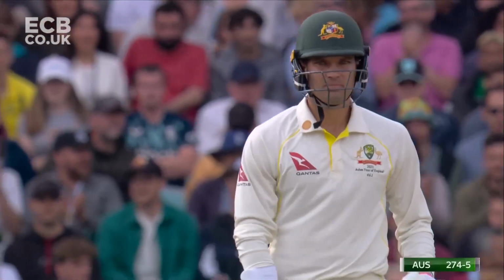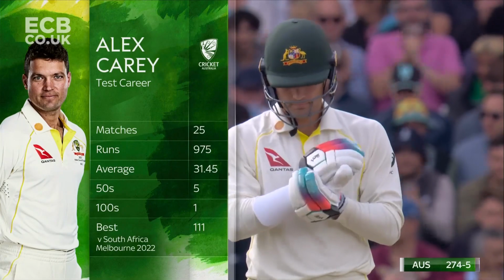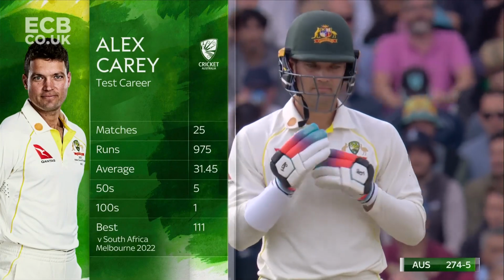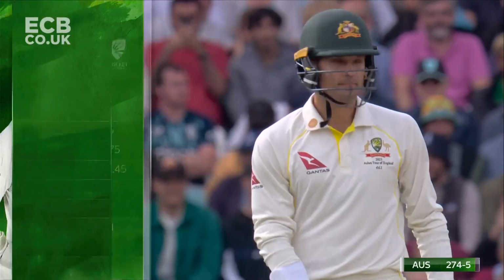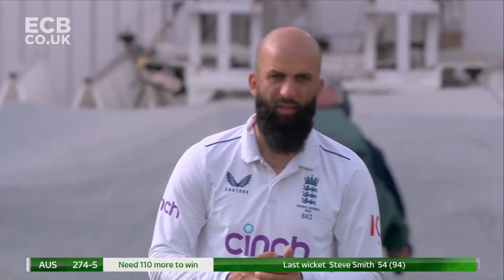Every English and Australian cricketer dreams of playing in an Ashes series. They probably also dream of being right in the thick of it with a win on the line. Alex Carey comes out to the middle, and he is in the cauldron at the moment.